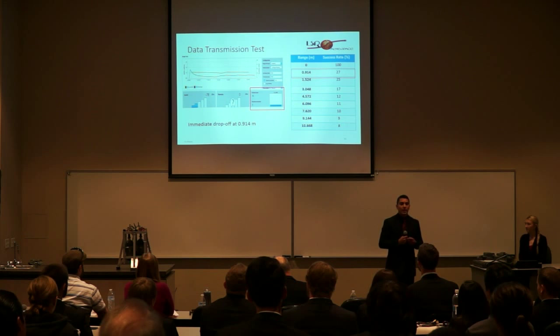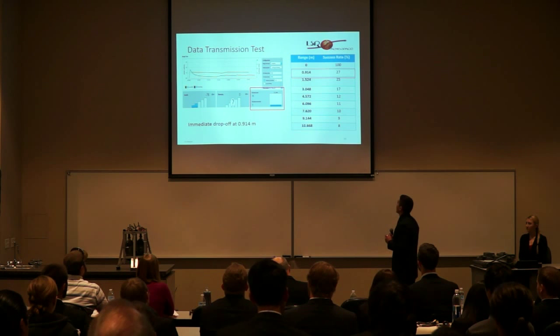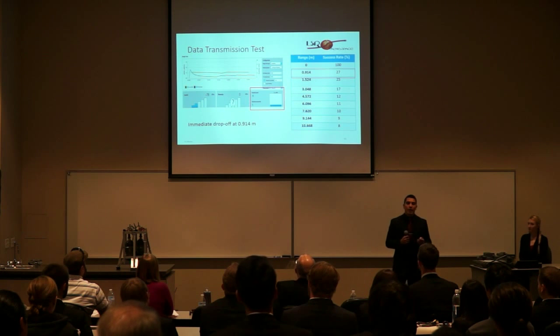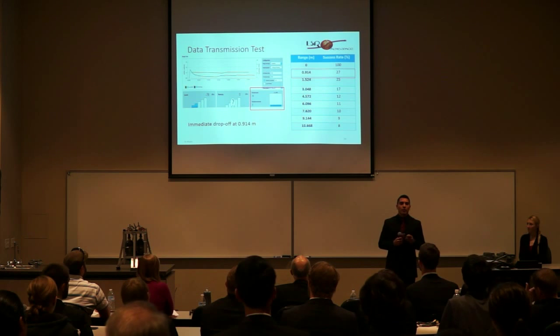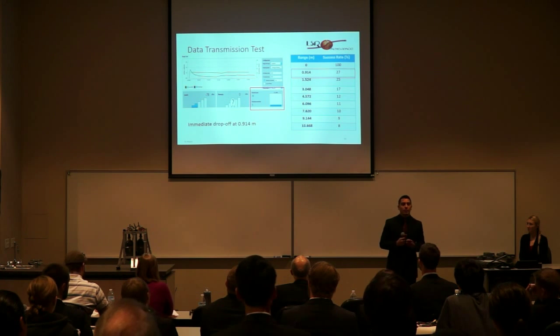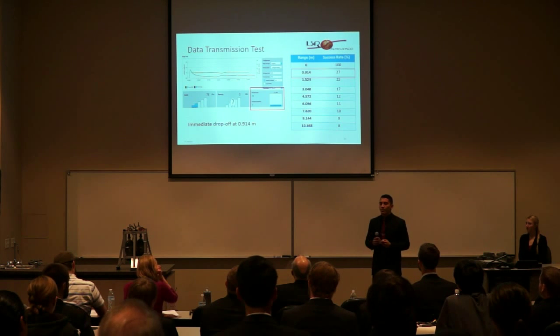So moving into the data transmission test, as you can see on the right is a series of frames where we employed a data transmission test looking at the success rate. What we found was that there was a median drop off around 1 meter. This was not predicted, as these XBees are expected to function well over 20 to 30 meters with a success rate of 90 and above.